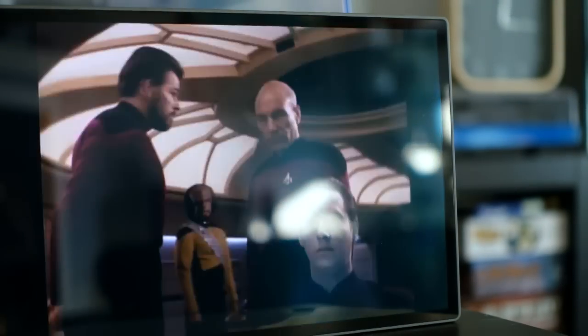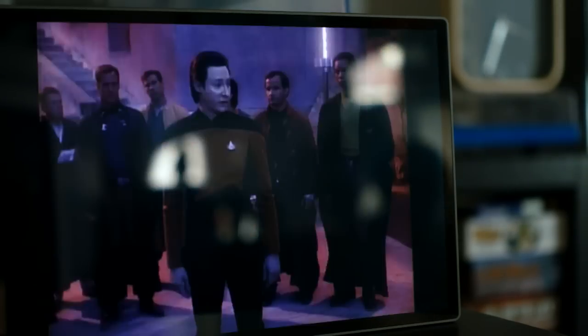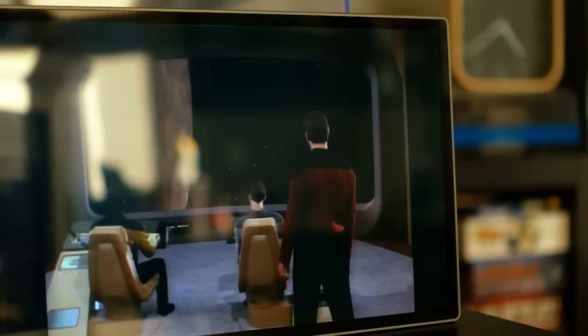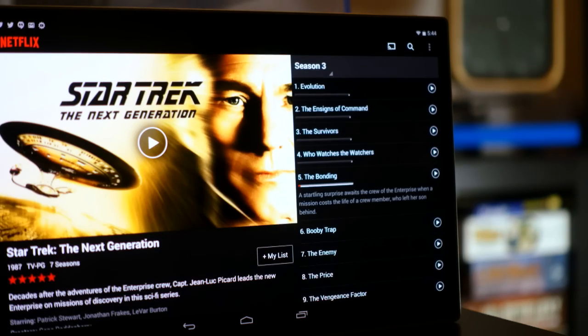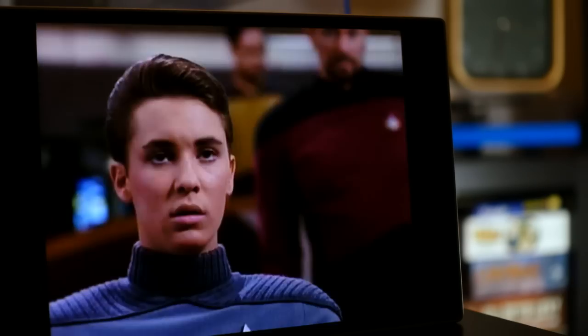This is just Star Trek Next Generation, which I believe is the best for Netflix. You can see that clock in the back. This is over 10 hours of streaming. I've been able to use this in web browsing for a week solid. Without problem. Without charging. Wow, that's pretty good. And just web browsing.